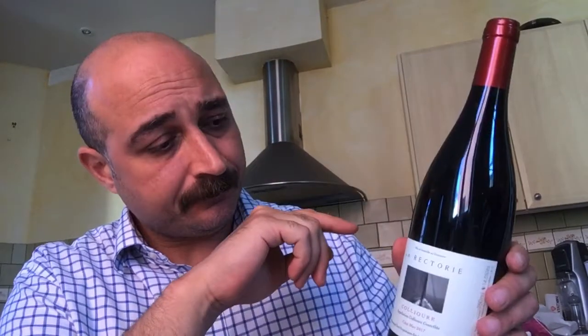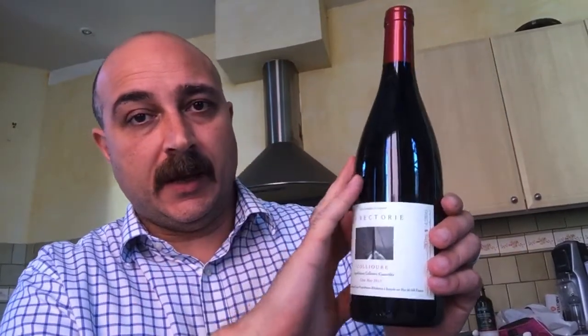This is a Collioure from La Rectorie, and the cuvée is called Cotimer from the 2017 vintage, so it's 3 years old. Essentially, Collioure is the same kind of area as what you will find in Banyuls. Banyuls is quite a famous sweet red wine from the south of France in the Languedoc-Roussillon area, literally in the bottom left-hand corner of France before you hit the Pyrenees to go over into Spain along the coast. Hence côte on the side of the sea.